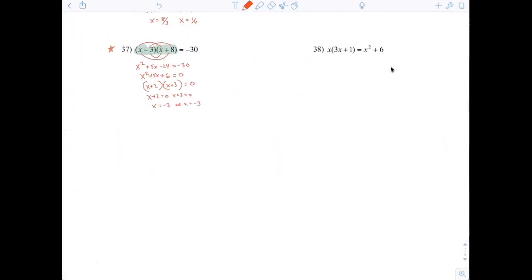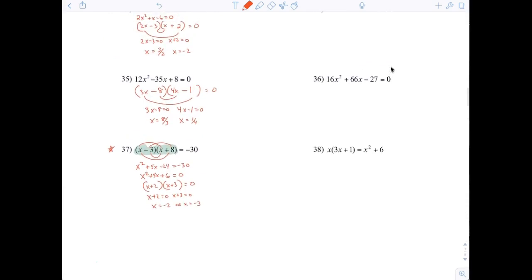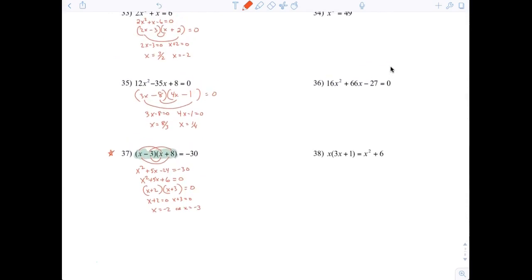Okay, then the word problems. I don't care about the word problems right now. We're going to start the word problems on Friday. Now what I'm going to do is go backwards and do some of the evens, and your job is to try to see what you know. We're going to start out with number 38.